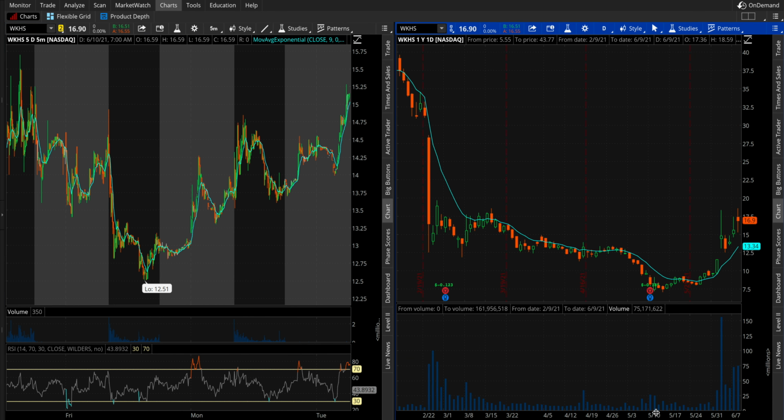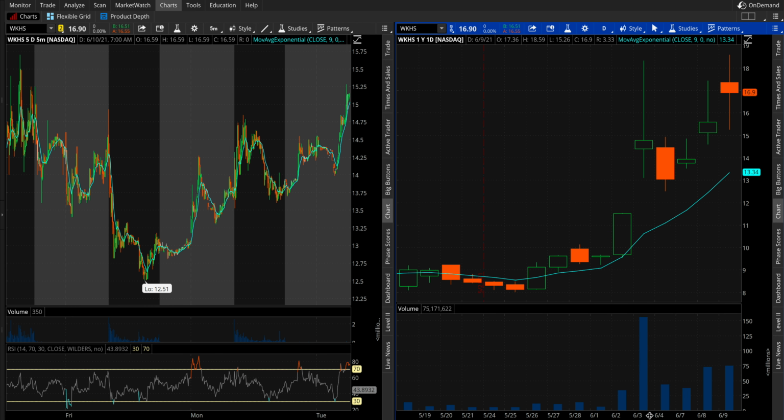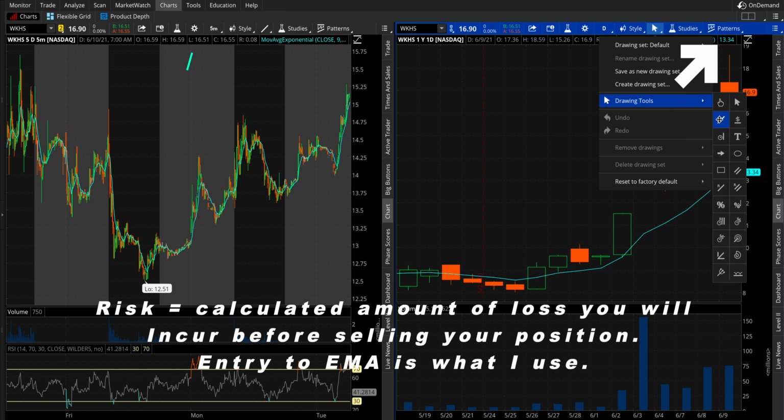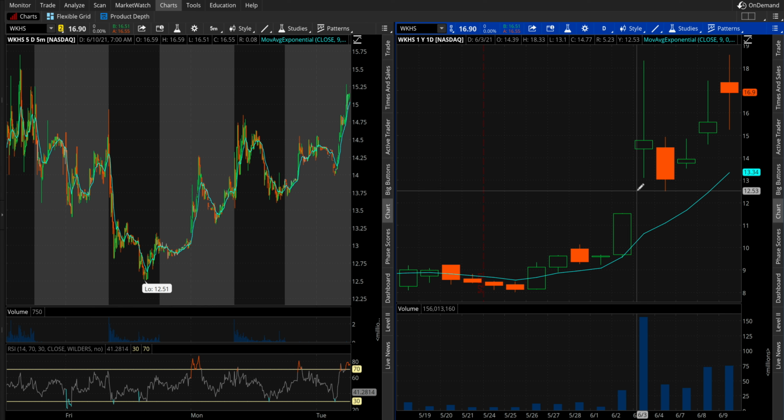So in this area, what I'm looking to do is find a trade where I can get in as close to the moving average as possible, but also have the ability to sell it into the next day's potential move. I always categorize risk as distance from a certain indicator or a certain referenceable point I can look at. For me, risk is typically associated with distance to the moving average.